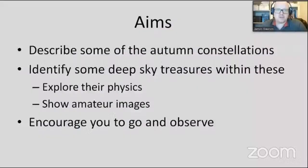So the aims of the first part of the evening are to describe some of the autumn constellations and identify some of the deep sky treasures within these. And Julian, our resident astrophysicist, is going to explore the physics of some of these, and we're also going to show some amateur images of them. And one of the aims is really to encourage you all to go out there and get looking up.